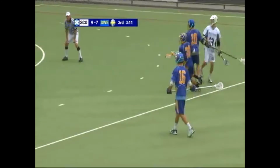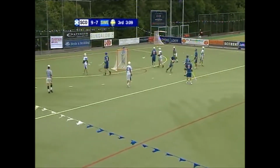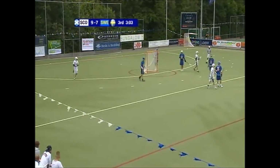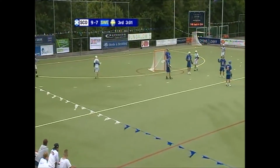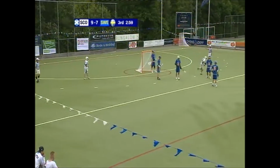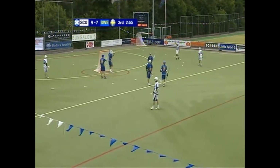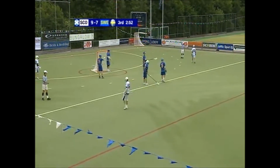This is Jesse Fair. Tried a little dump inside to number 32 for Scotland. That's Martin Crawford, a lefty attack player. Fortunately, it went over his head. Scotland will start with possession though. The penalty is served, so they'll be man up.